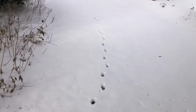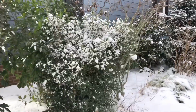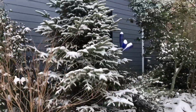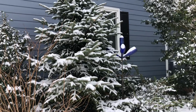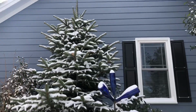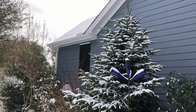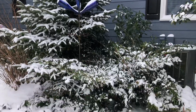All right, I see the cats have patrolled the north side of the house as well. And osmanthus does a great job holding snow, camellias as well. But look at this conifer. This is Abies nordmanniana. I've had people ask in prior tours, and I grew this from seed, and I had intended on using it as a live cut Christmas tree. And then I did it, and it's going to be way too large for this spot. You know, it's house adjacent. But I just can't bear to take it out. So there it is, looking beautiful in the snow.